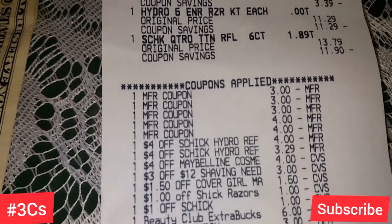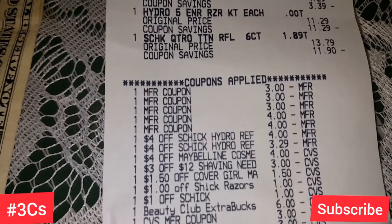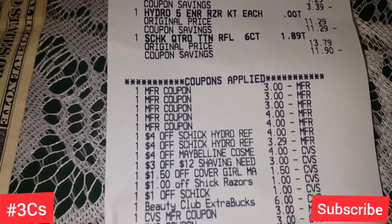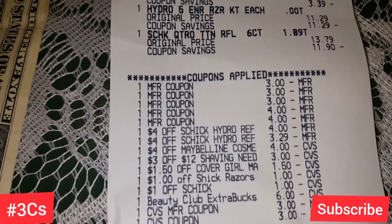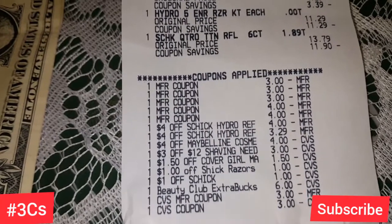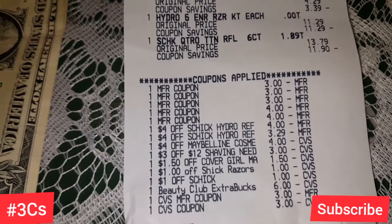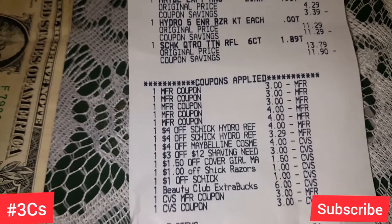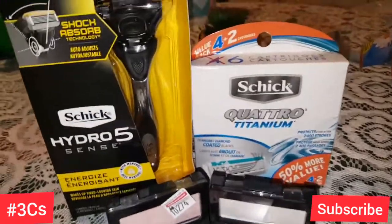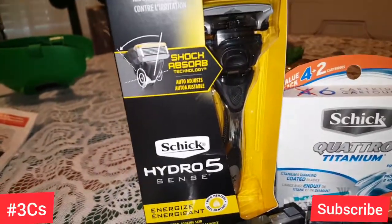That's for the razors. I also had two of the $4 off of Schick Hydro, and those both applied with no issues. I had a $3 off of 12 for shaving needs, for the cartridges, I guess. And then I had two of the $1 off of Schick razors. So basically the razor itself was free, and then I paid $1.89 for the cartridges. So not a bad deal for that, for over $25 worth of product.